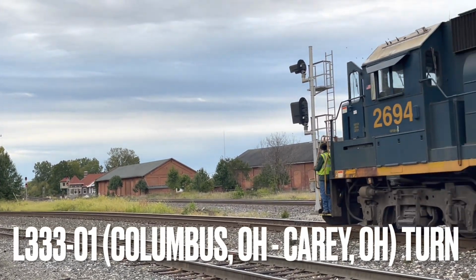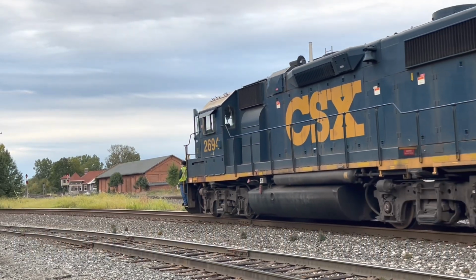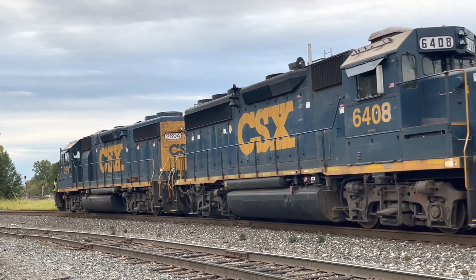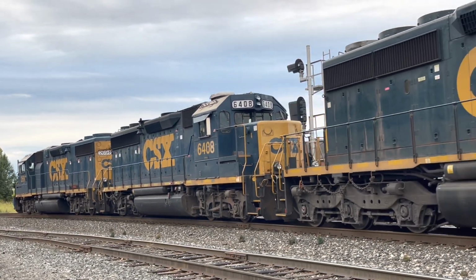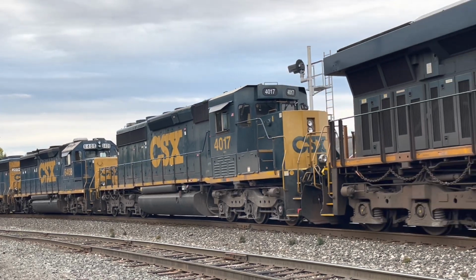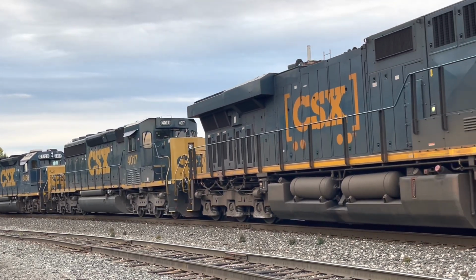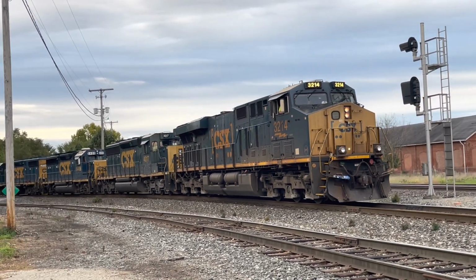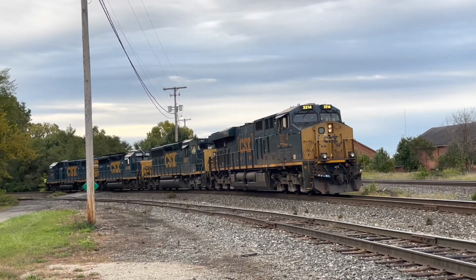A GP38-2, another GP38-2, an SD40-3, which I've happily nicknamed SpongeBobs, and an ES44ACH. The 3214 will be taking the three locomotives south to Columbus, back to the Parsons Yard.